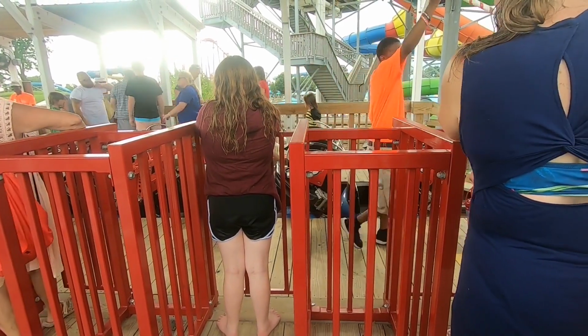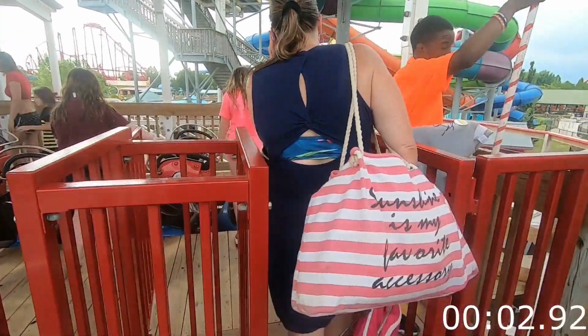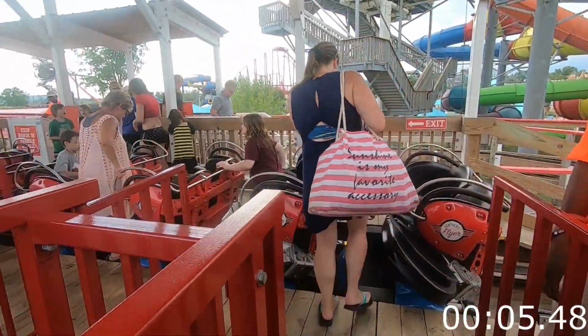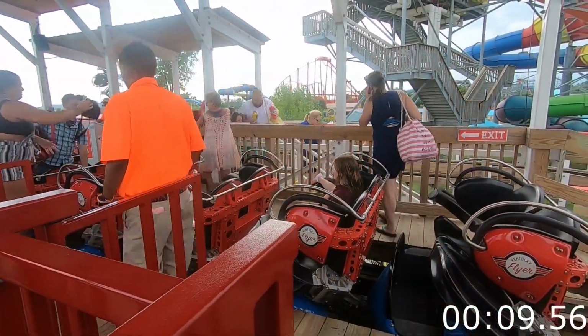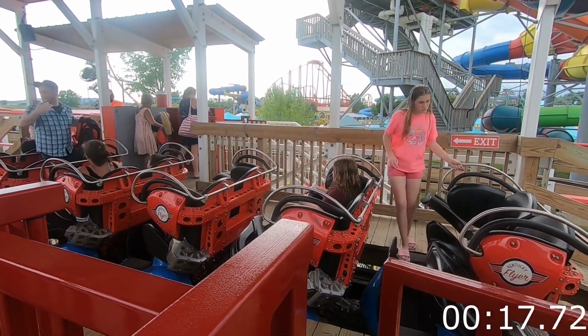Alright, next we're going to be looking at Kentucky Flyer, and from what I've seen on this ride, the operations are amazing. They typically get the train out in 50 seconds or less, which is very impressive for this ride, and it makes the operations flow very smoothly.